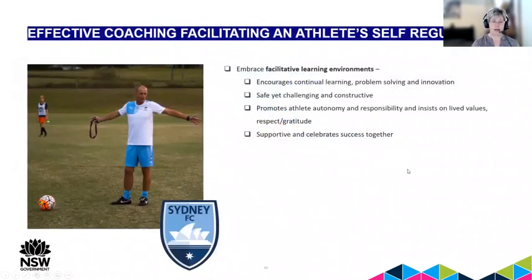Now, to really hone an athlete's self-regulation, you need to have great facilitative learning environments. Now, I'm absolutely respectful, and I really admire the great work that Kelly Cross does at Sydney FC. I've been really fortunate to observe what he does. And in my view, he's a phenomenal self-regulator, and he's really great at facilitating athlete self-regulation. So it's all about encouraging continual learning, problem-solving, innovation, doing it in a challenging but constructive way, promoting athlete autonomy and responsibility, their responsibility and self-management, having respect and gratitude, and being supportive and celebrating success together.